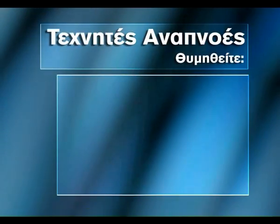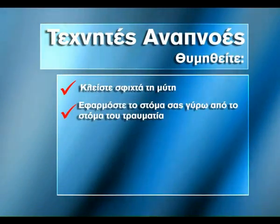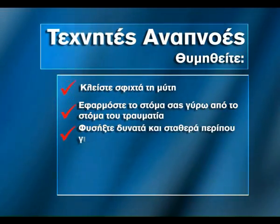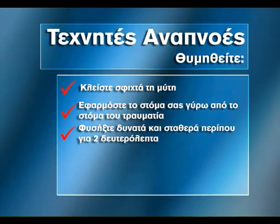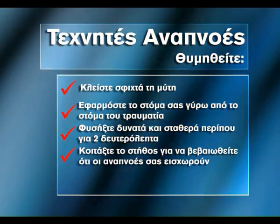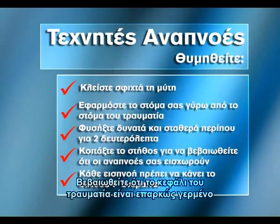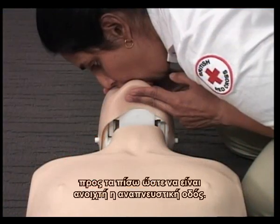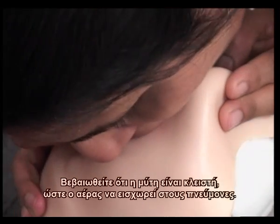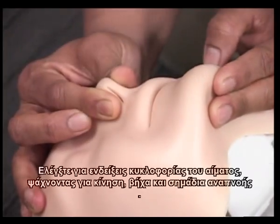When giving rescue breaths, pinch the casualty's nose shut. Place your mouth around the person's mouth with a tight seal. Blow firmly and steadily into the mouth for about 2 seconds. Look at the chest to make sure your breaths are going in. Each breath should make the chest rise. Make sure the head is back far enough to ensure an open airway. Make sure the nose is closed so that the air can go directly into the lungs.